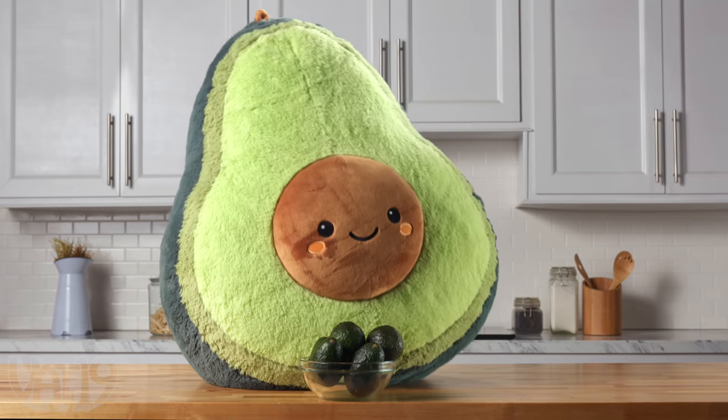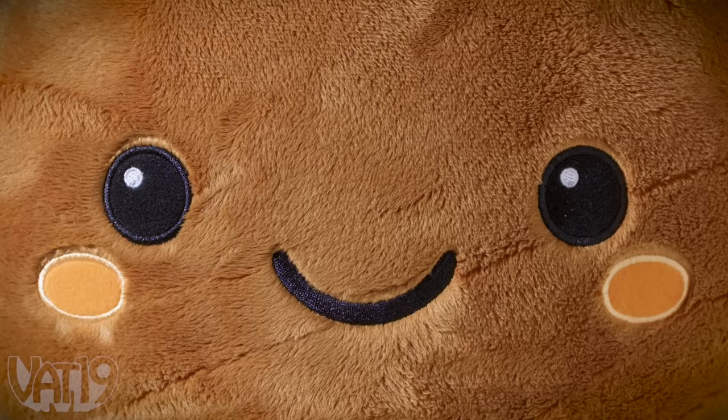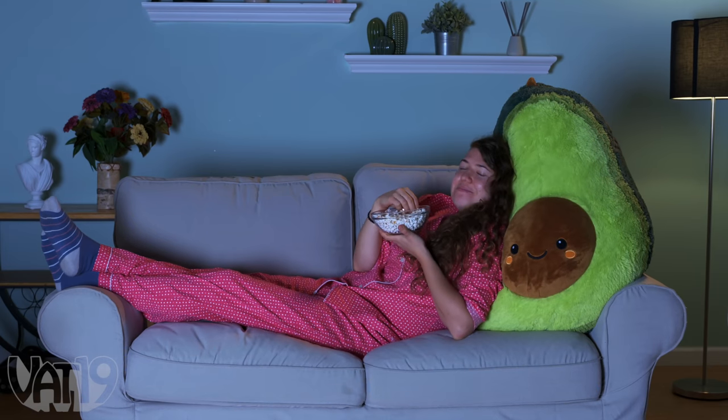The Jumbo Avocado Squishable stands at a formidable 32 inches tall, but a friendly face and a silky smooth texture make it your new favorite cuddle companion.